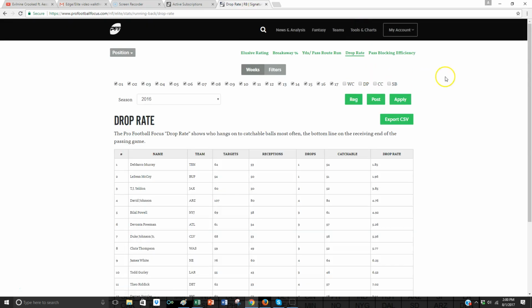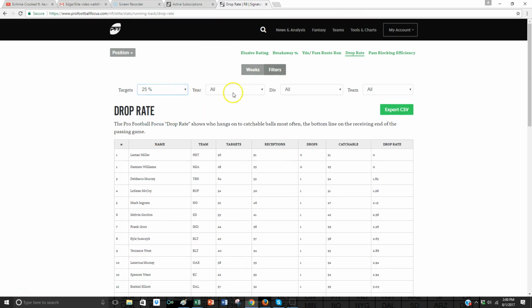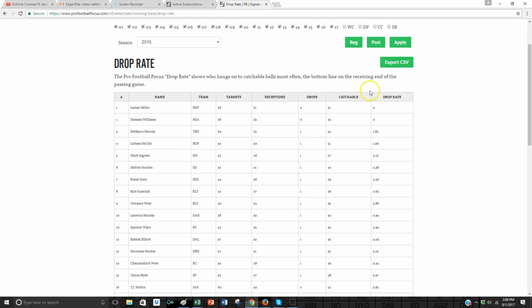Drop rate, that's another big one. Let's filter again for a smaller target threshold. And Lamar Miller, 36 targets, 31 were catchable. Zero drops, good on him. But let's see who was not great in the drop department. Jordan Howard, 21.6, next closest, 13.8. Wow, that's not good.